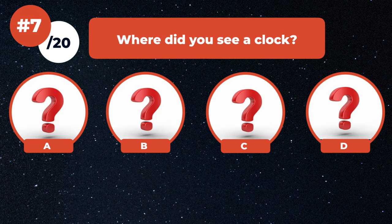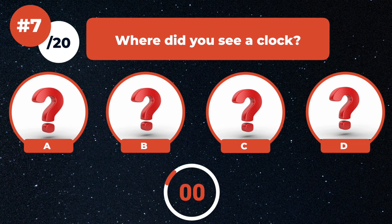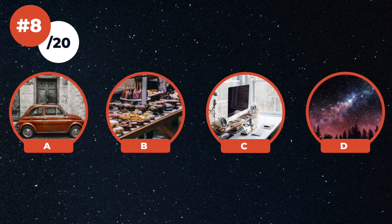Where did you see a clock? It was D, the classroom. Educational moments are timed to perfection. Life's indulgences are sometimes just a glance away.